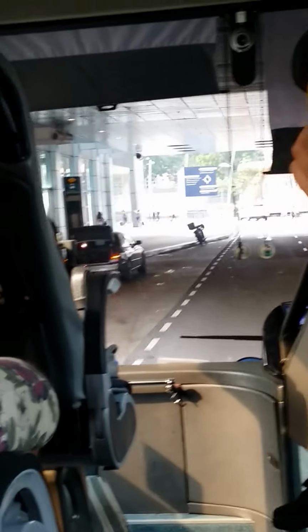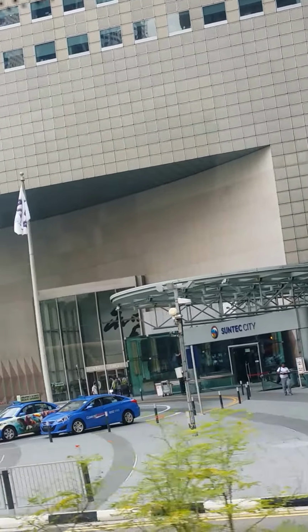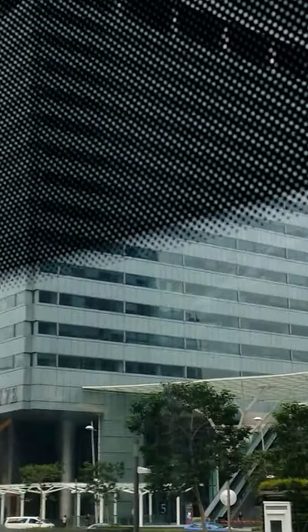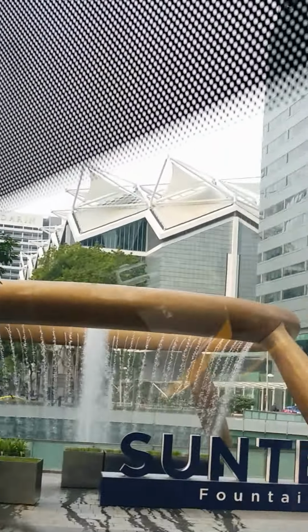We have now turned into Suntec City, the huge complex of office towers, shopping malls, and lots of restaurants. So we'll never get hungry here in Suntec City. Now point your camera towards your right. One of the largest of such fountains in the world. This is a fountain of wealth, money.